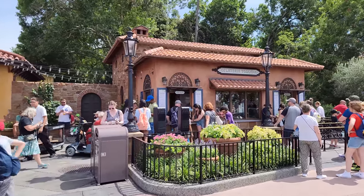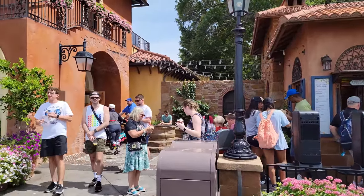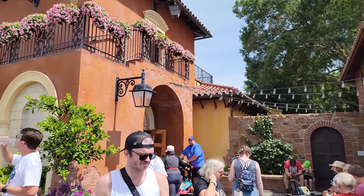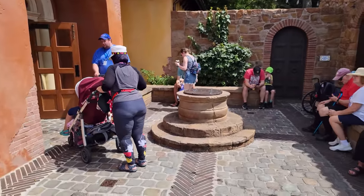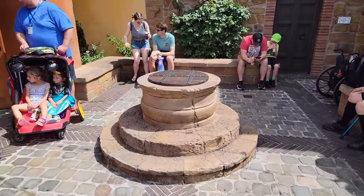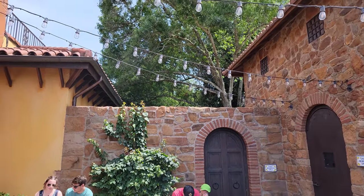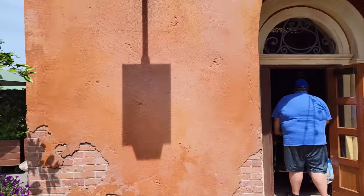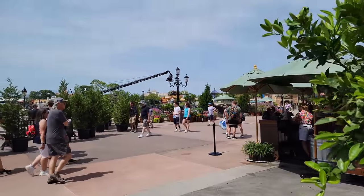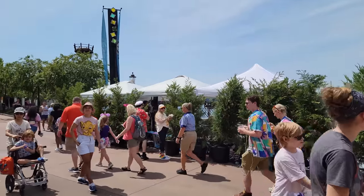Of course, the gelateria is now permanent, but this little town square over here is really cool. It's kind of new construction. Almost like a capped over fountain. Either way, a nice place to sit and pretend you're in Italy for a minute. So, pretty cool. All right, we're almost halfway.